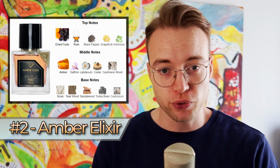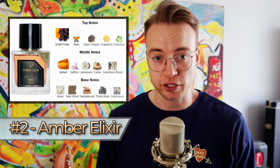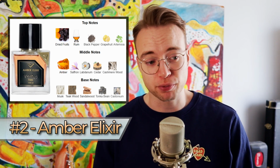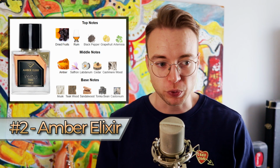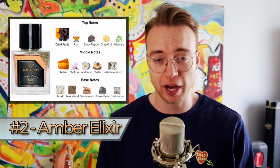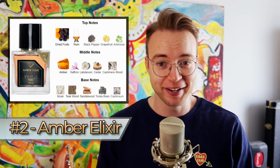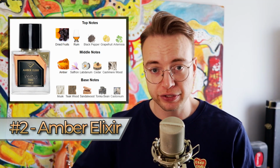In 2nd place, we have Amber Elixir. This one is so good. This is a mix of amber, again the very sweet amber that I talked about earlier, and dried fruits. And this is actually a surprisingly realistic take on dried fruit. You get that sort of tart sweetness that you get when you have a handful of raisins or dried cranberries, whatever. And it creates a fragrance that is so fun, so vibrant and enjoyable. This is really just a pleasure to wear. It really lets the Vertus Amber shine.